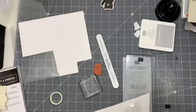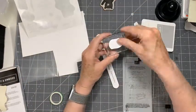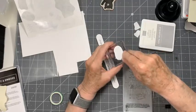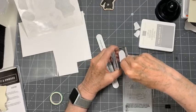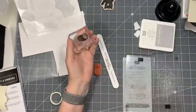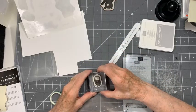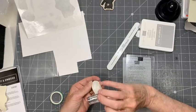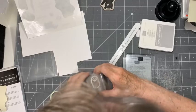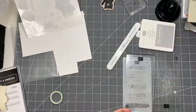And let's get our owl. So we'll just drop him on there. Drop him on there, and then we want to drop that on our little owl guy. Oh, I didn't get it straight. Hang on. There he is. Okay, got our little owl, and let's stamp him.